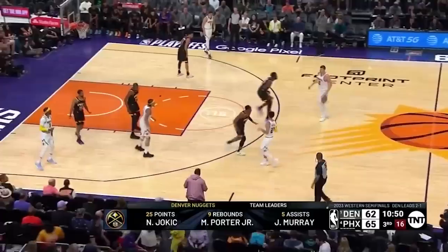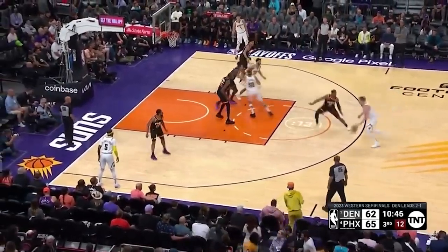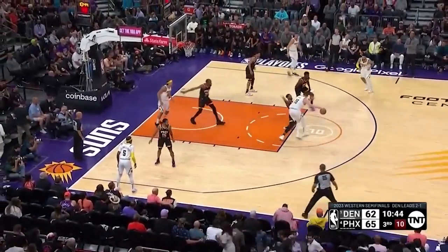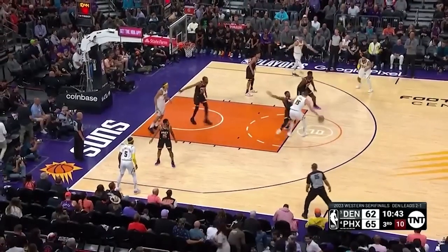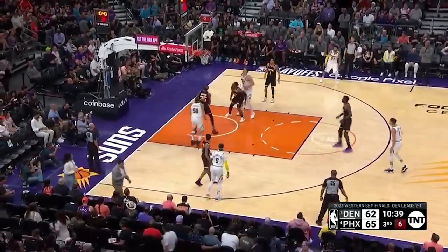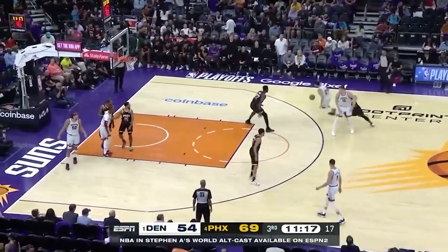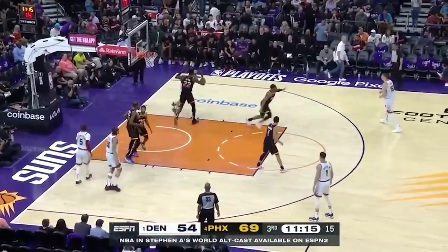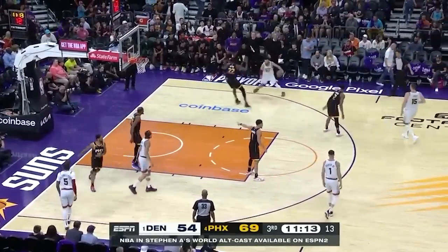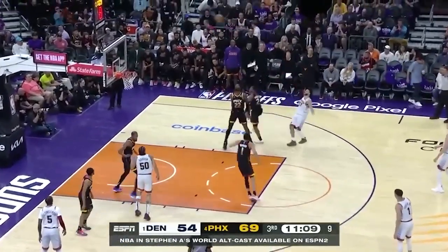Teams have tried to switch this action as well. You can see the veer back switch here on Jokic, which means Ayton's now on Murray. Ayton now has to worry about the 3-point threat of Murray. Jokic just backs his man down, ends up doing a little simple pivot, easy floater over the defense. And then if you do switch and Murray has the ball or wants the advantage, he can attack the big as well. You'll see teams use some off-ball switching as well to kind of create some advantages for themselves.